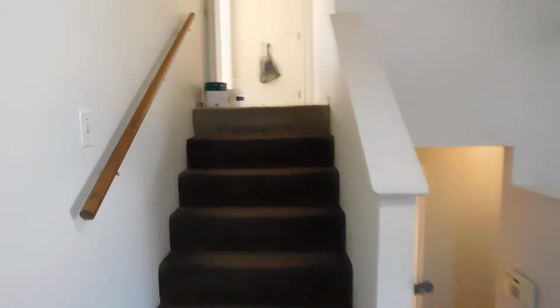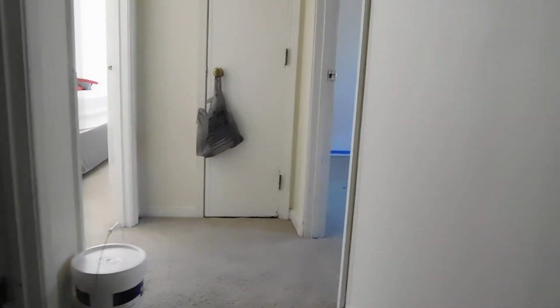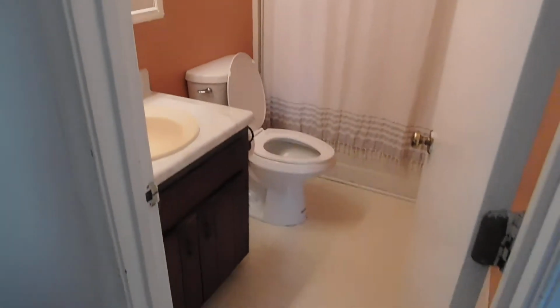So heading up to the top floor. This is where I'm getting started in the master bedroom, which is right there. I'll get over that in a second. But we have this super awesome salmon pink bathroom.